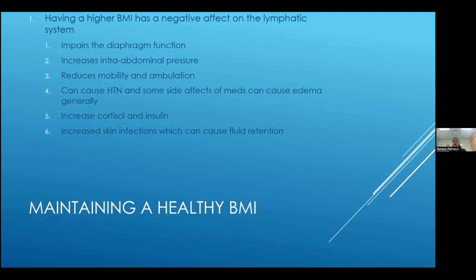When you have too much weight on you, these are the side effects that occur, which then stresses the lymphatic system out even more. Because basically, if you're dealing with lymphedema, it's already a system that's struggling to keep up. So you don't want to give it even more things. You want to give yourself the best chance for it to function.